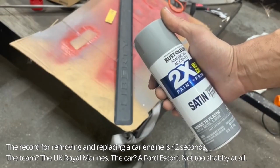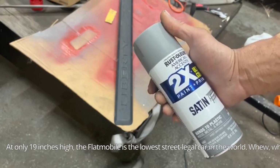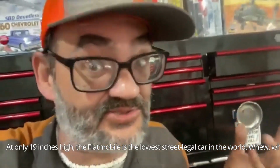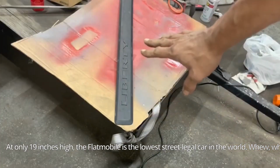Then we're going to clear coat over the top of it, but we've got a couple more steps to go before we can make this thing look great. I recommend shaking the can 2 minutes. No, 2 minutes is usually enough for me. This is textured, so we technically don't need to scuff it.